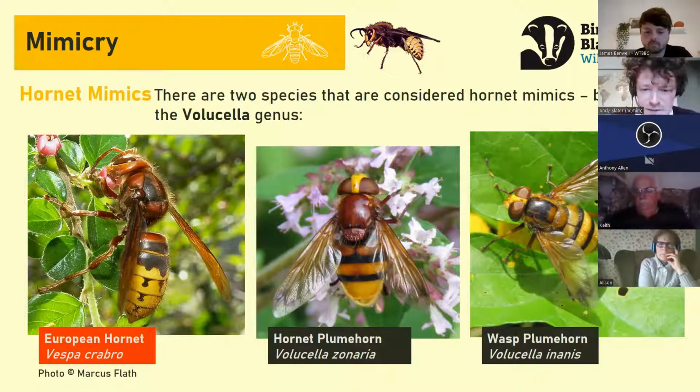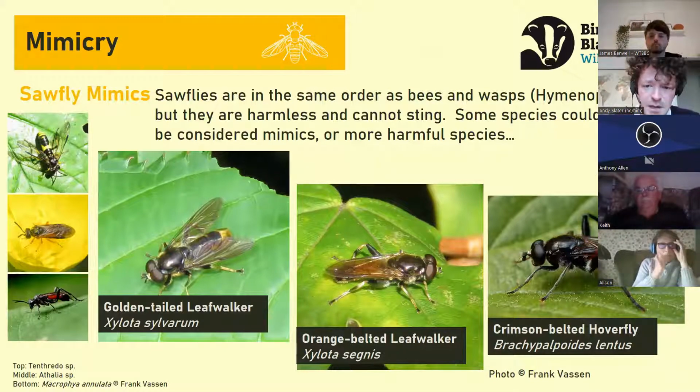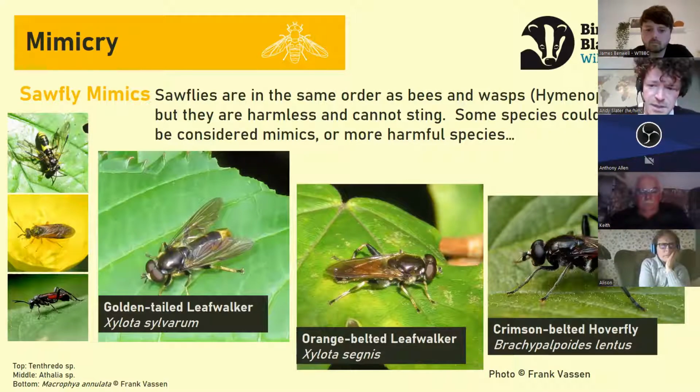Those are ones to look out for. And then we've got sawfly mimics. Now, this is quite interesting because sawflies are related to bees and wasps. They're a bit more of a primitive version of them, but they actually can't sting themselves. But a lot of them have evolved to look a bit like bees and wasps in their own form of mimicry. So the fact that the hoverfly is copying something that's already harmless but mimicking something else means we're getting two degrees of mimicry here.